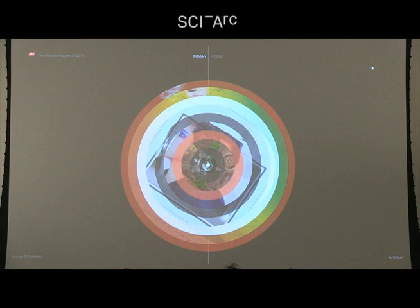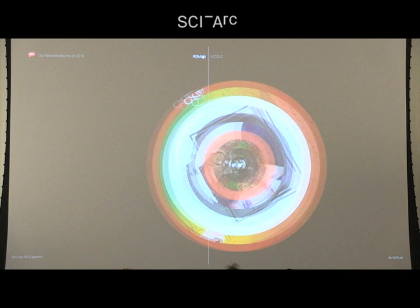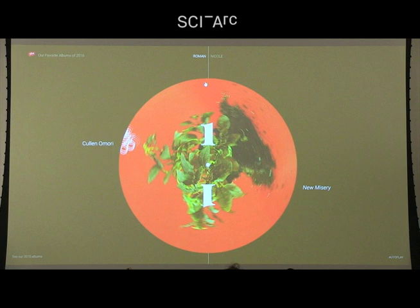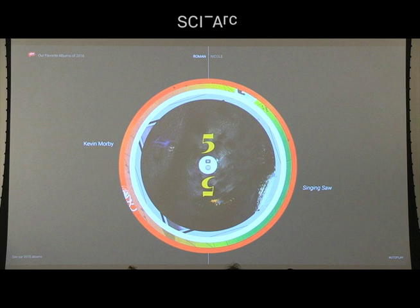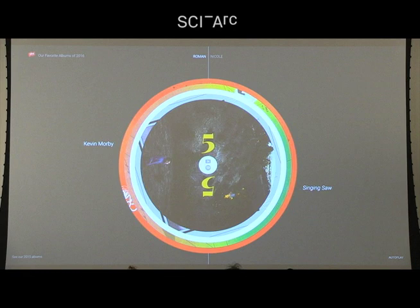And what's happening here is these are abstractions of the covers. As you hover over, you can look at each one sequentially. And if you click on it, then you get these buttons, and it lets you listen to the music as well.